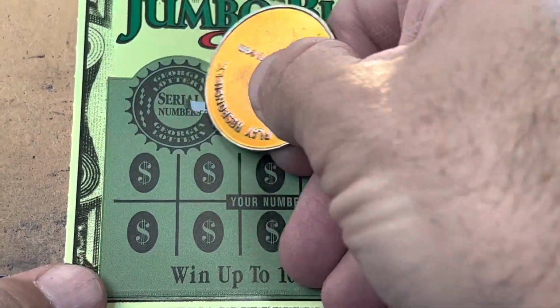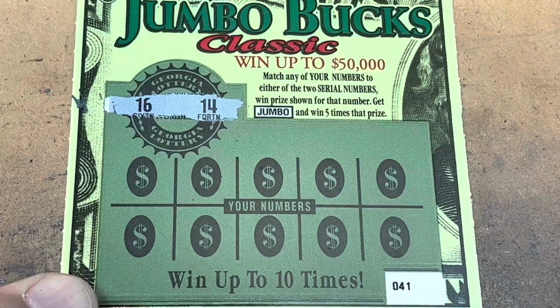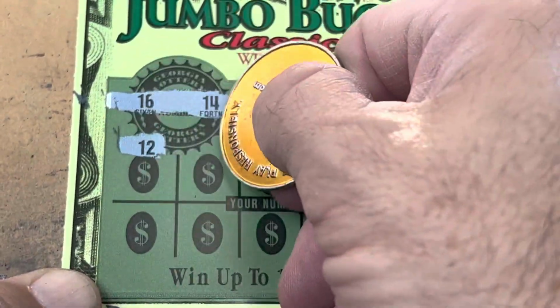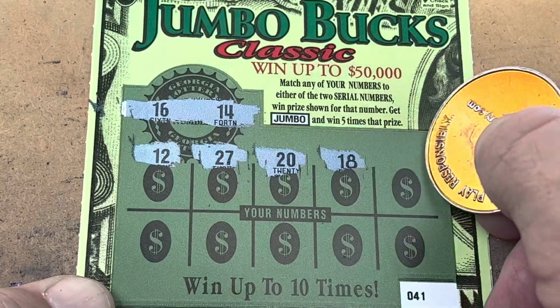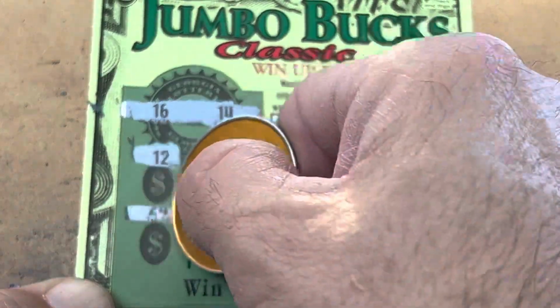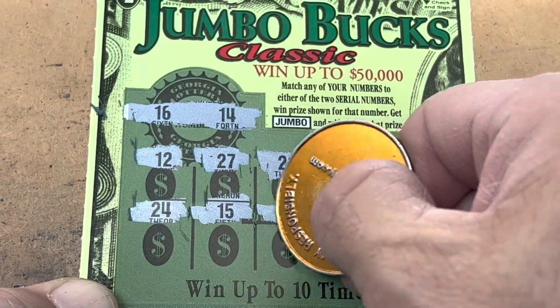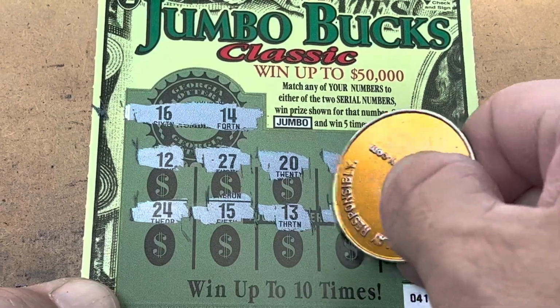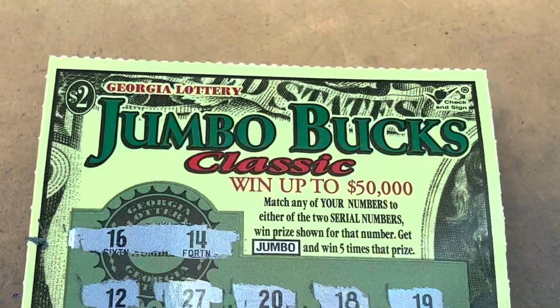Can we go back to back? Wouldn't that be nice? 14 and 16. Let's get it, y'all. 12, 27, 20. Come on, back to back. 18, 19, 24. Come on, jumbo. 15, right in the middle. 13, one off. 25 and 23. So nothing on that one. That's okay. All right. We need $10 in wins to break even, y'all.